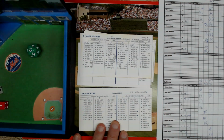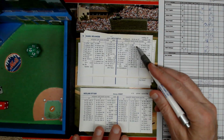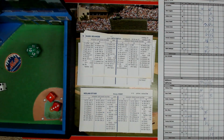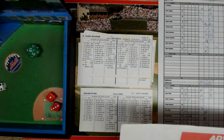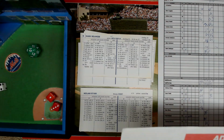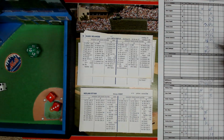So next is going to be Mark Belanger, and not a great hit and run guy, but an excellent bunter, and we're going to bunt with him. And that's a 4. Belanger squares. A bunter, and the batter beats out the bunt. Runners advance 1 base. So it's going to be an infield single. The ball hit towards the first baseman, and Belanger ran right by the sluggish first baseman, Tommy McCraw.